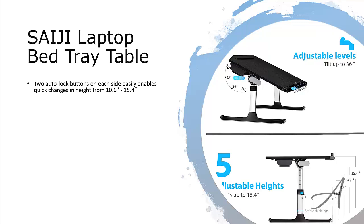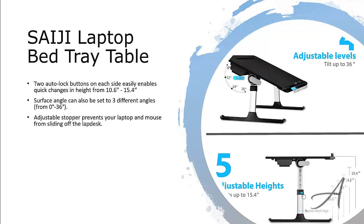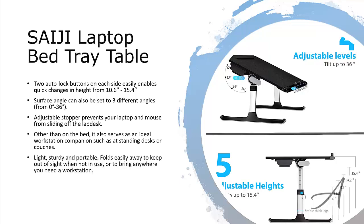This laptop table has two auto-lock buttons on each side that easily enables quick changes in height from 10.6 to 15.4 inches. The surface can also be set to 3 different angles from 0 to 36 degrees. There's an adjustable stopper which prevents your laptop and mouse from sliding off the lap desk. Other than on the bed, it also serves as an ideal workstation companion, such as at standing desks or couches. This lap desk is light, sturdy and portable. It folds easily away to keep out of sight when not in use or to bring anywhere you need a workstation.